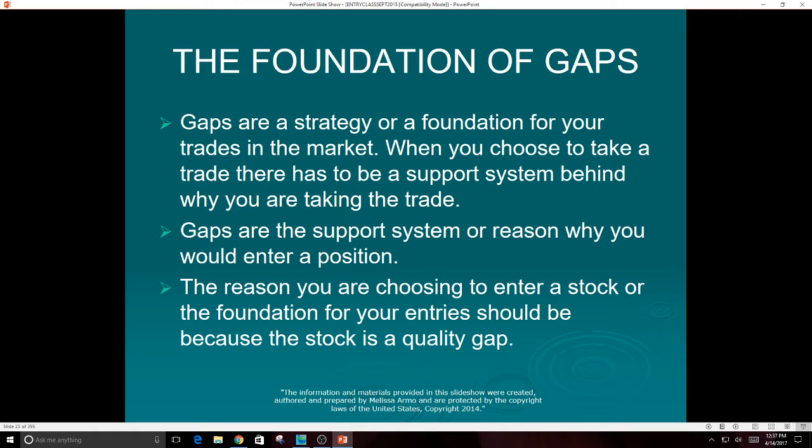So the foundation really of what I do and every trade I take is the gap, whether it's an option trade, a swing trade, or a day trade. Gaps are a strategy or foundation for your trade to the market. When you choose to take a trade, there has to be a support system behind why you're taking the trade. Gaps are the support system or reason why you would enter a position.